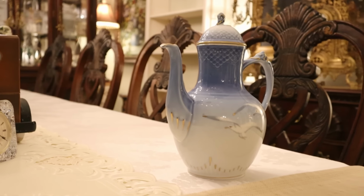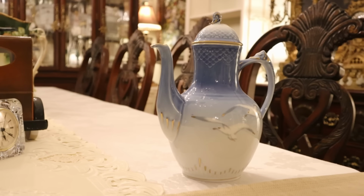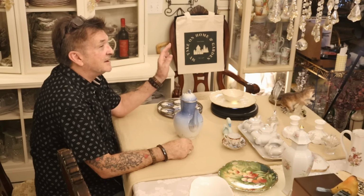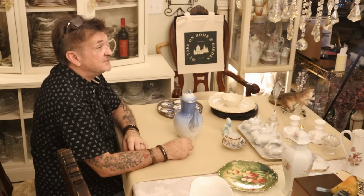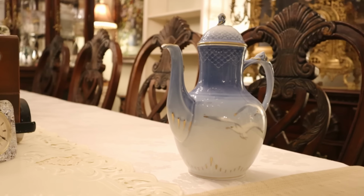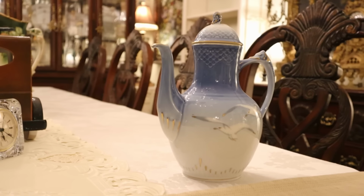Unbelievable, guys. Look at this. I'm going to tease her one at a time. She has another coffee pot, but she has this whole set of wonderful Copenhagen, Denmark porcelain. It was her life's dream to have the whole thing, and she's reducing a little bit. Here is a button, and she sent this coffee pot to us.